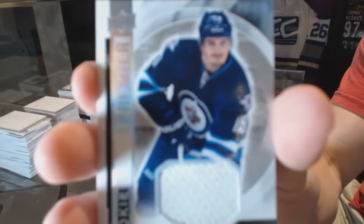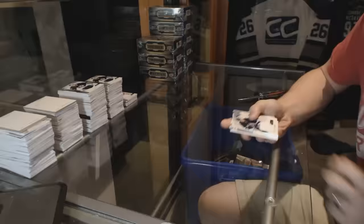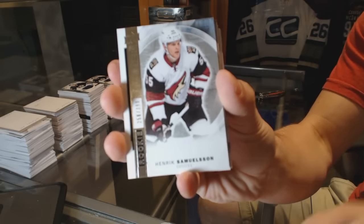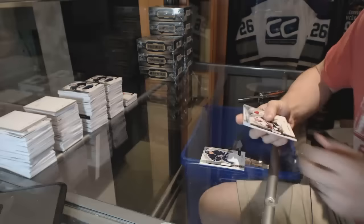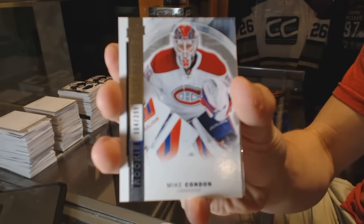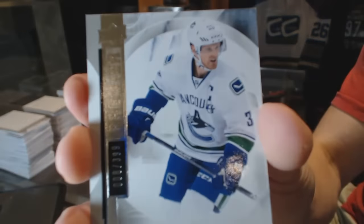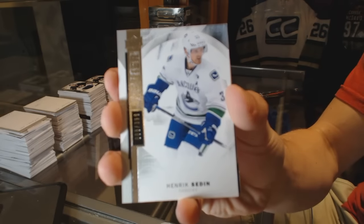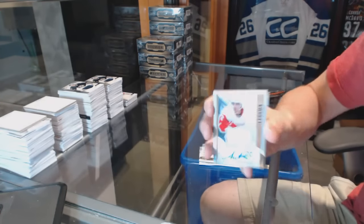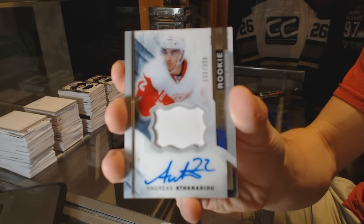All right, rookie jersey, Nick Paetsch. Base rookie, number /399, Henrik Samuelsson. Base rookie, number /399, Mike Condon. Base card, number /399, Henrik Sedin. We've got a one-color rookie patch auto, number /375, Andreas Athanasiou.